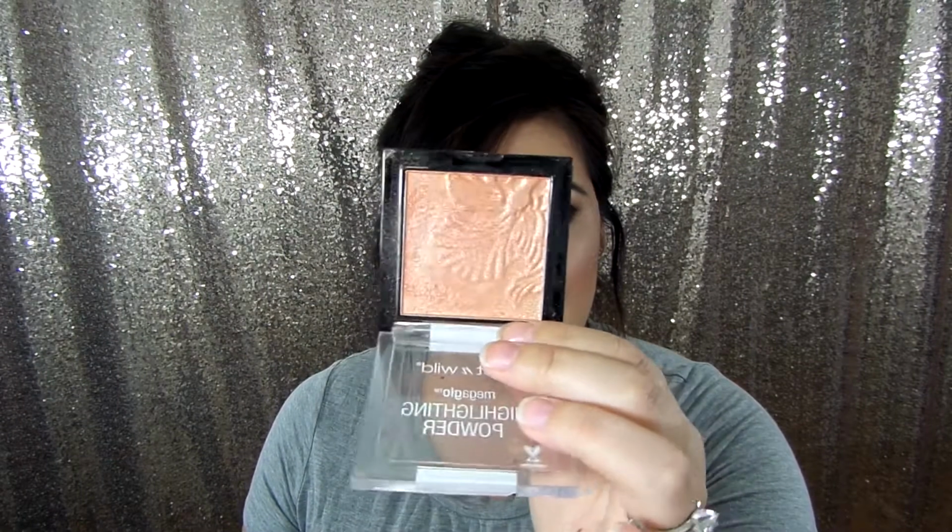And let's see, we'll do Crown of My Canopy. This one's a gorgeous color, especially if you have a darker skin tone. For me it was always a little too dark, but I'd still wear it anyways just because it's so pretty. It almost has like a copperness look to it.